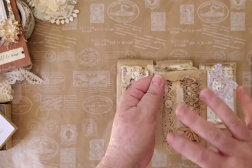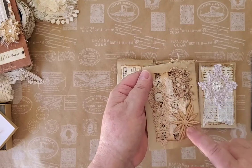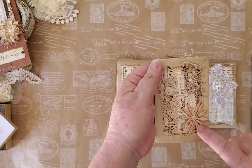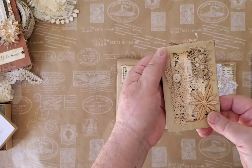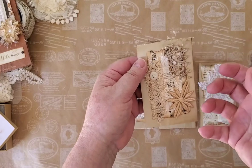And by doing it separately, I was able to, once I dabbed it on with a little bit of glue here and there, finally decide how I wanted my layout to be. And then I took it to the sewing machine and sewed various pieces. It's not all sewn down, just some. And then I took that piece and made a cluster, really.